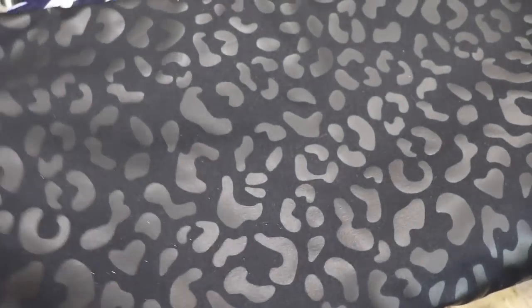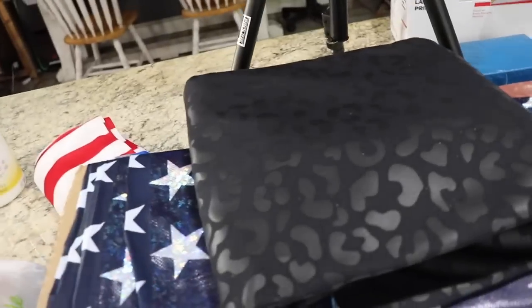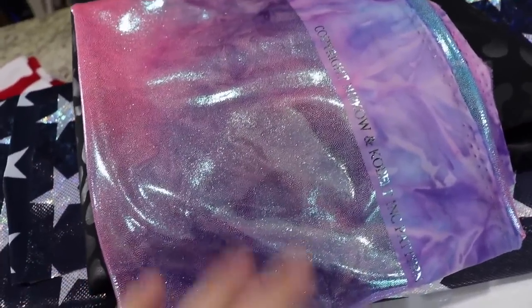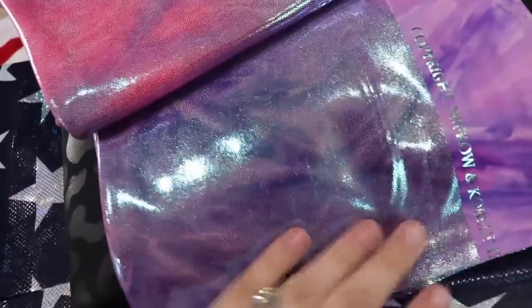Let's see, so I also got this fabric. I'm really, really excited to make bell bottoms out of this print. I have a whole animal theme going on. I got this really cute fabric. I don't know what I'm gonna make yet. I have an idea of what I wanna make, but I just don't know how I'm going to execute it, I guess.